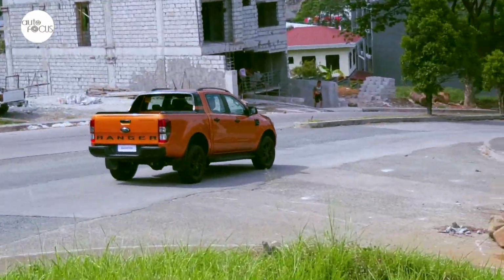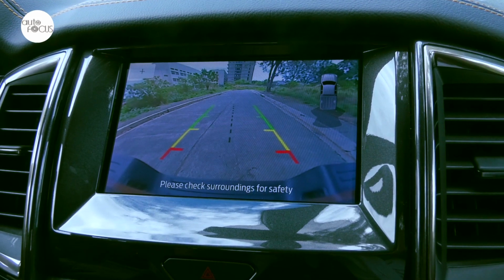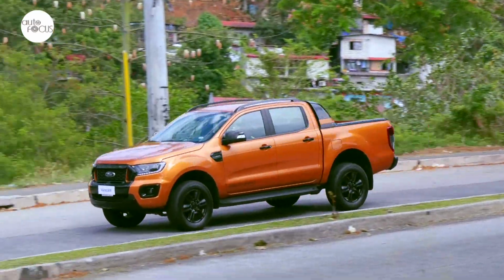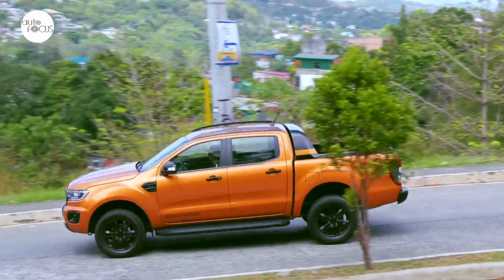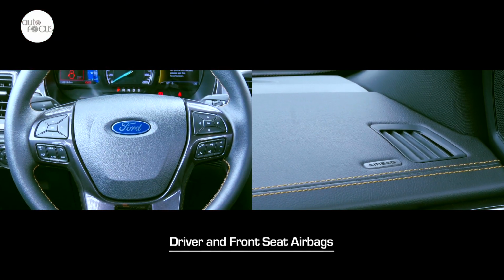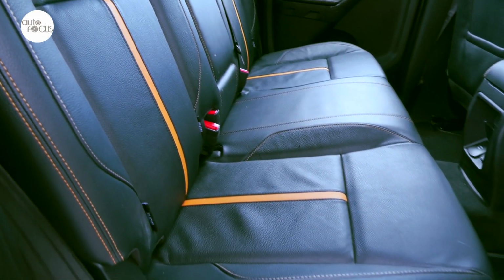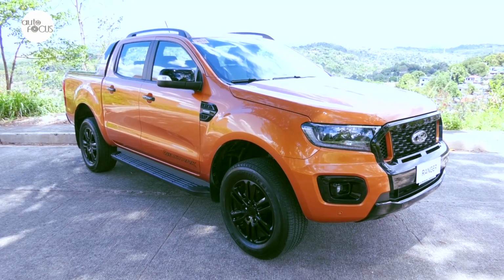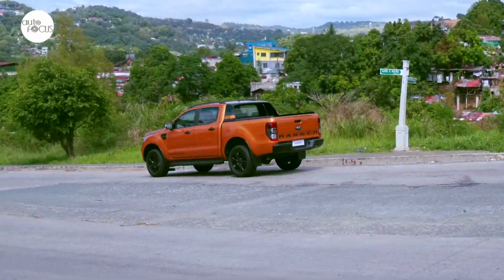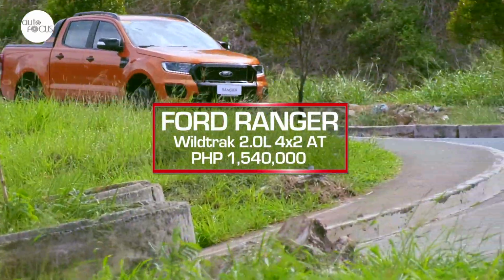Those not used to driving pickups with no sight lines for the cargo bed find parking quite a hassle, but the Wildtrak comes with front and rear sensors and a rear view camera to make parking easier. Also added for safety and security are airbags for driver and front seat passenger, side and curtain airbags, child seat ISOFIX anchorage points, and volumetric burglar alarm system. Overall, the Ford Ranger 2L Wildtrak 4x2 AT is a good option for those looking for a well-outfitted pickup truck in the 1,540,000 peso range.